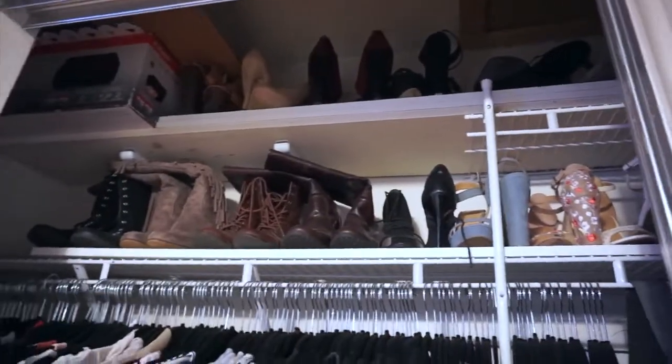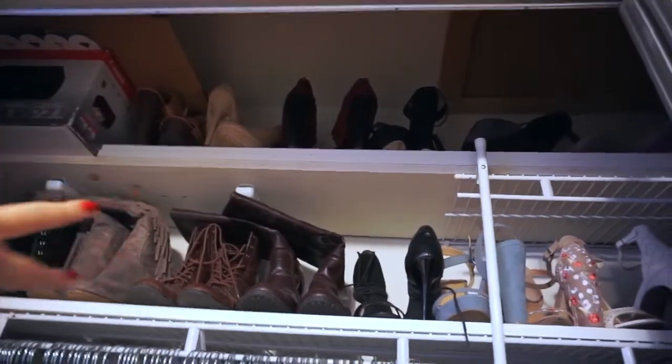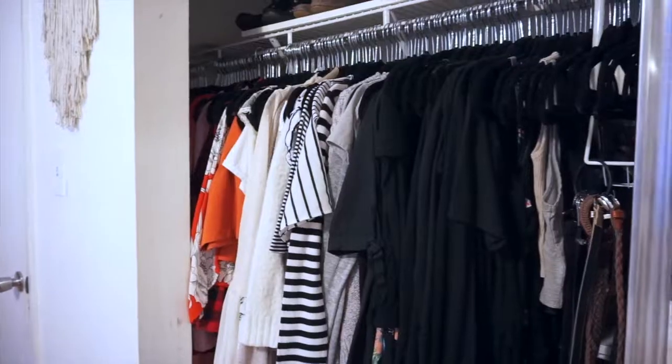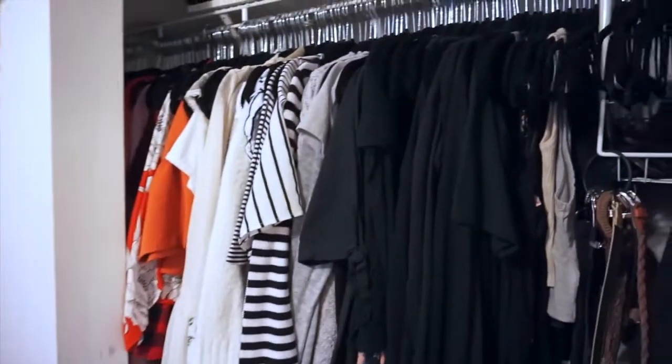So here is my closet. Up top I have 2 shelves, and I just kind of put my shoes up there along with some boxes that I don't really use, and some blankets at the very top. And then right here, this is my main clothes rack. And as you guys can see, I own a lot of black clothing.